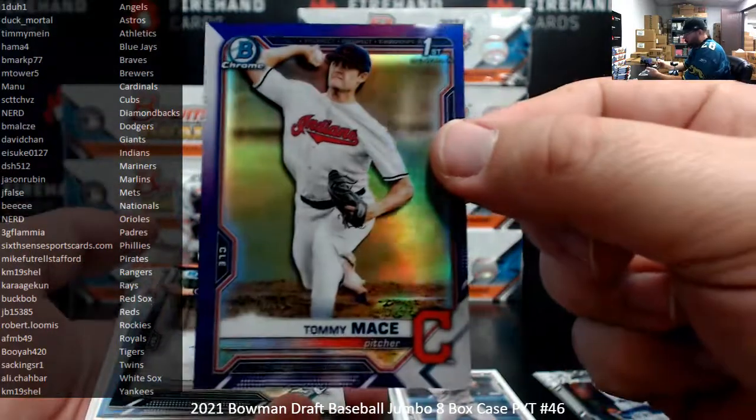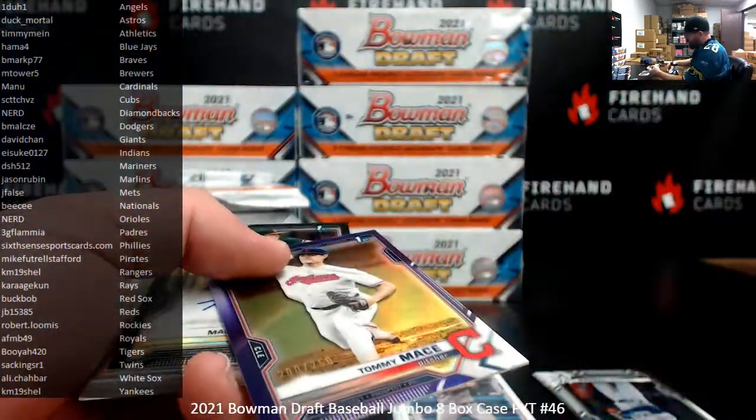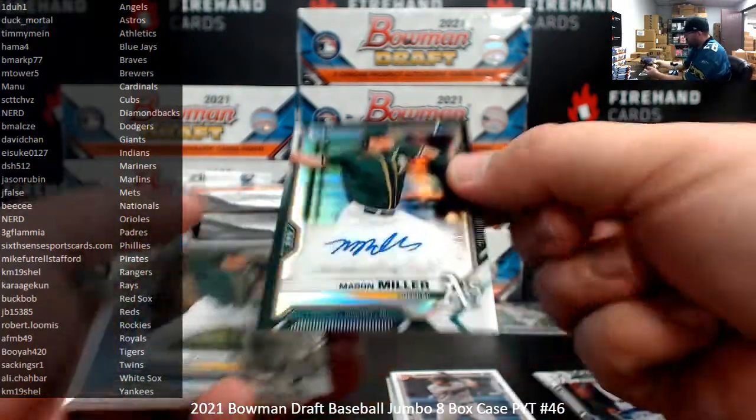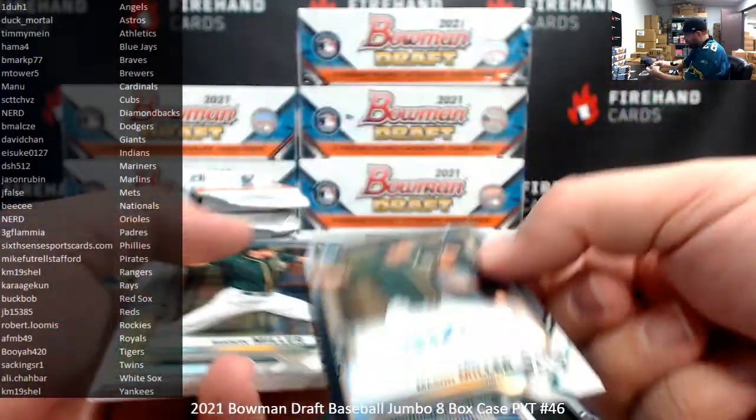Tommy Mace, purple refractor, 250, Indians to Ice K. We got a black refractor auto to get us started. Number to 75, Mason Miller, Athletics to Timmy Mine.